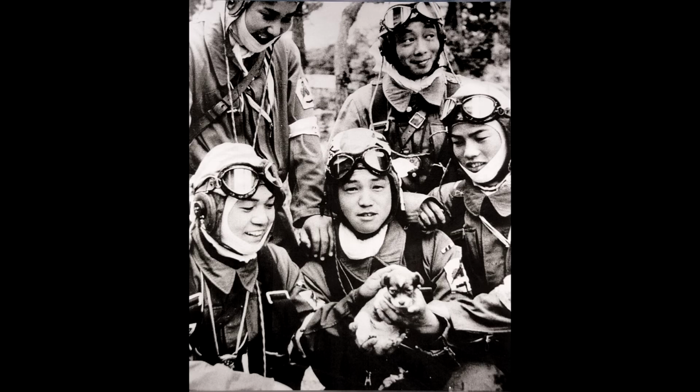On May 27th, 1945, Araki took off from the Bensai Airfield. This would be his one and only kamikaze mission. This photo shows Corporal Yukio Araki, age 17 years old, holding a puppy with four other young men. They were all a part of the 72nd Shinbu Corps, and this photo was taken right before the kamikaze mission.